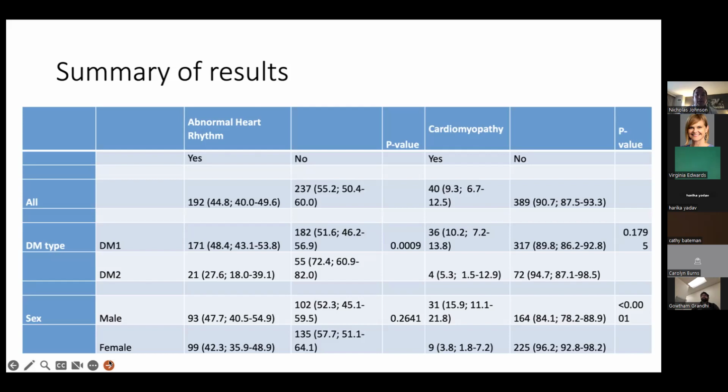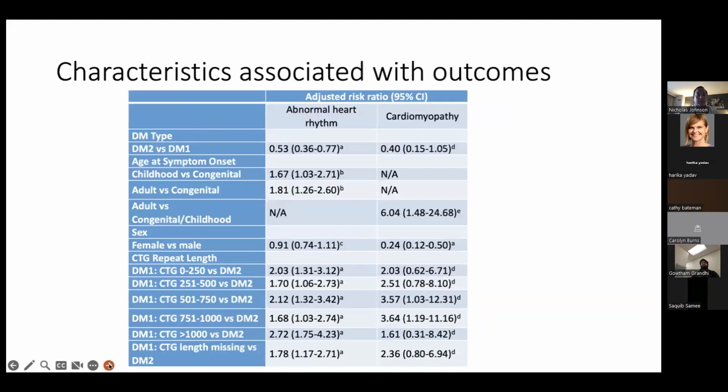Sometimes it's unclear if they have type 1 or type 2 myotonic dystrophy, who's more likely to have a cardiac arrhythmia. And you can see, by comparison, a much higher risk of having cardiac arrhythmia with myotonic dystrophy type 1 than in type 2, and about equal odds in terms of whether or not they're men or women.